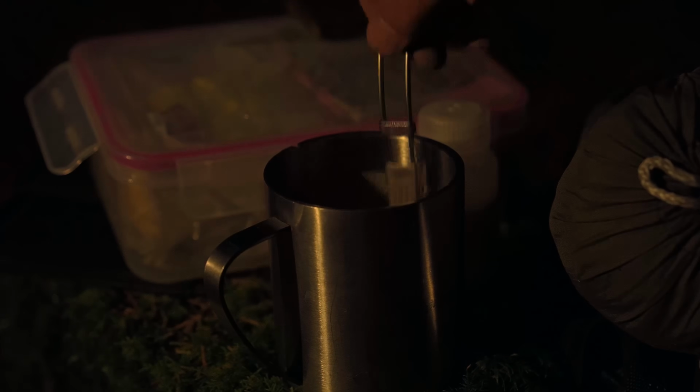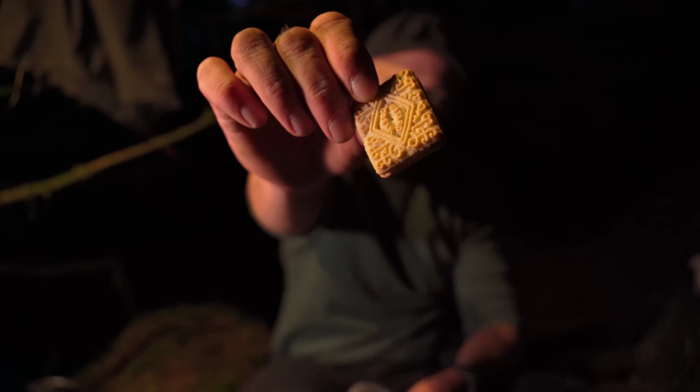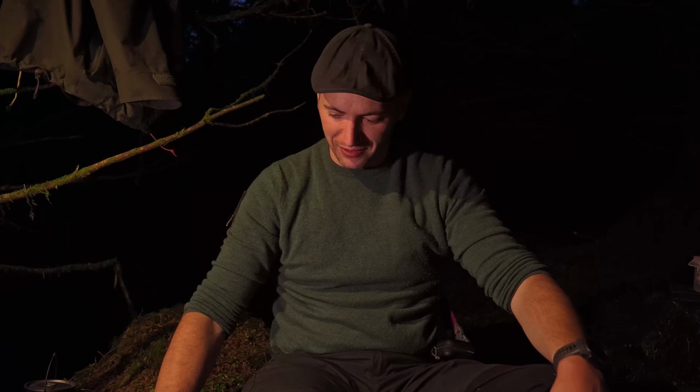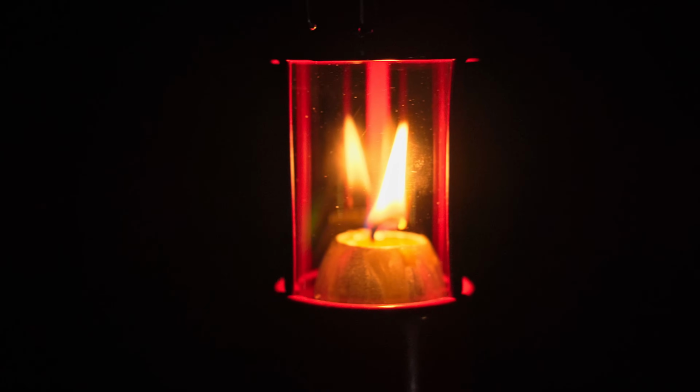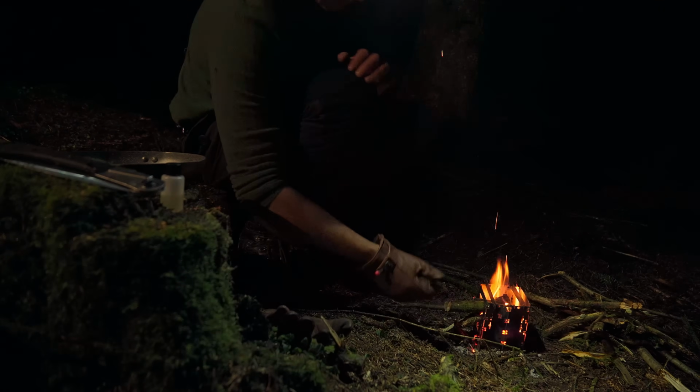The smoke is blowing past me here. It's actually not hitting me at all, but I can guarantee you there's not a midge in sight. I had about 6 custard creams. It didn't last long because I am starving, absolutely starving. I have to say the candle worked really well. Even before I lit the fire, there was a lot less midges around. So I'm really happy with that. Myself and my daughter made them today.